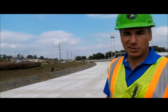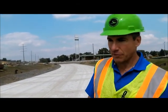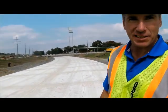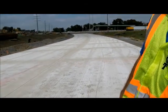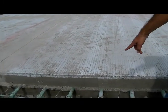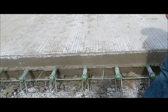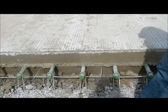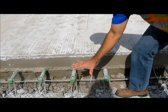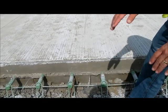Heading on around here, they've poured a small piece of the concrete pavement, which is the northbound exit ramp to 309, 117. Again, the pavement itself is 14 inches thick. That sits on 6 inches of stone, which is on cement treated subgrade. The green bars that you see right here are dowel bars, or load transfer devices. What those do is they transfer the load of vehicles from one concrete slab to the next. There'll be a joint here, they'll transfer the load from this slab onto this slab and keep the concrete from what we call faulting, or moving up and down.